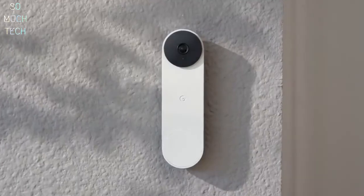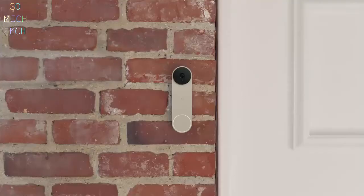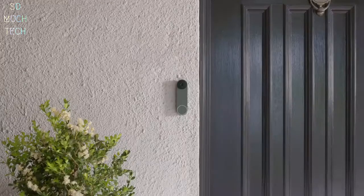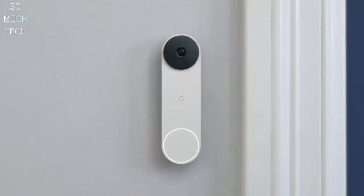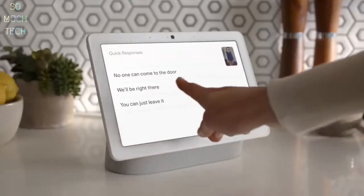Yep, the doorbell has a built-in mic and speaker that let you chat with whoever's there from wherever you are. This wire-free doorbell also comes in four different colors and has a built-in rechargeable battery, which means it can be installed in any type of home and is easy to set up yourself. Or you can have it wired in like a regular doorbell and never have to charge it. It even lets you send a quick, pre-recorded response with a tap.